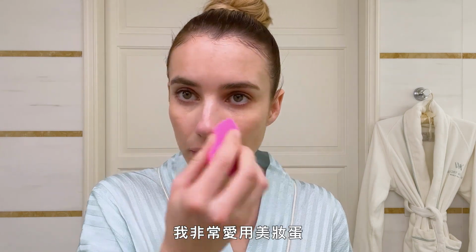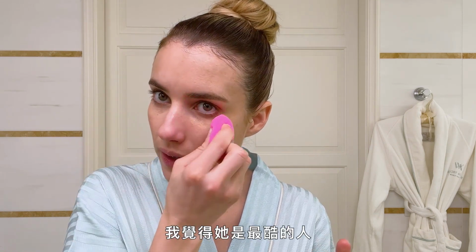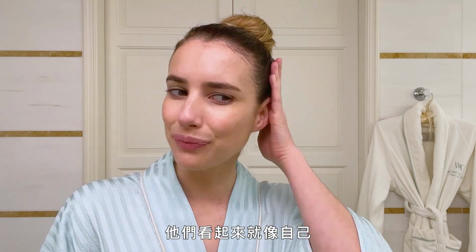I'm a real fan of the Beauty Blender. It's just the only thing that really gets it done for me. When I was younger, Winona Ryder was like my queen. Just thought she was the coolest. And Mary-Kate and Ashley, like all those people that did fun makeup, but it was also natural and they looked like themselves, but also had such a vibe.